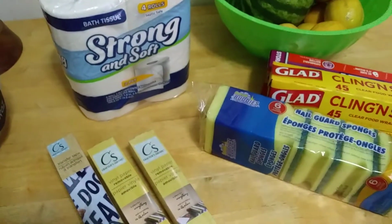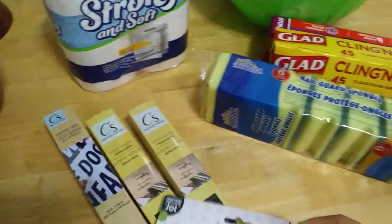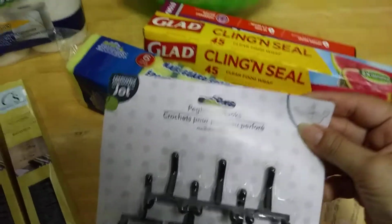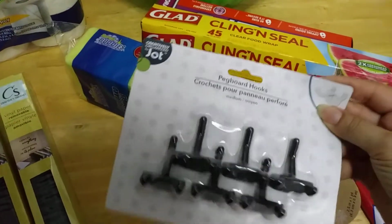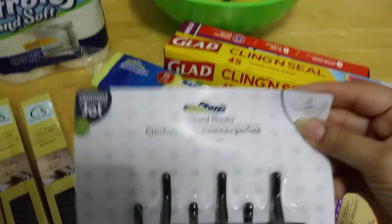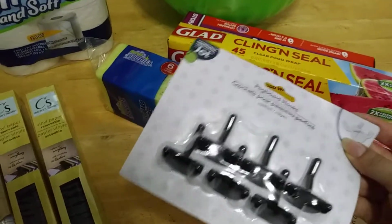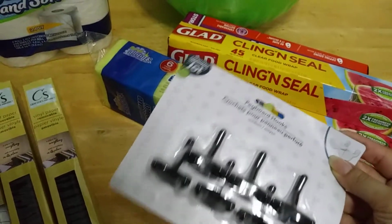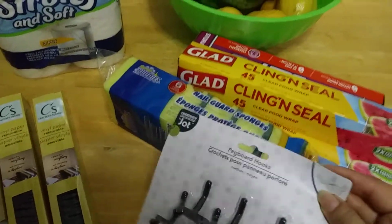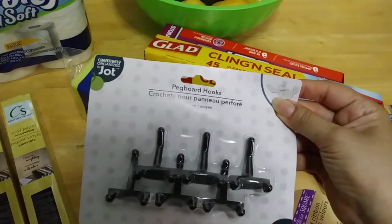Speaking of crafty, yes, I picked up another one of their hooks from Jot. Yes, I have complained about Jot before, but the hooks have come in real handy, and I'll explain that in further detail when I start doing videos to show you what products are worthy at Dollar Tree and which ones you should just avoid. But the hooks are good. 6 pieces, so I picked up another pack.